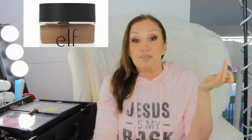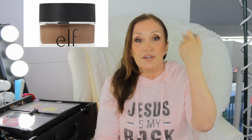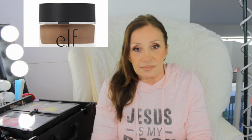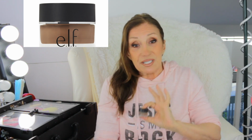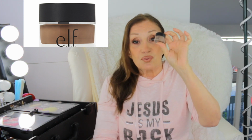I've been putting my eyebrows on before I do any skincare or foundation, and it seems to stick much better. Otherwise, I'm wiping off the serums, the moisturizers, the sunscreen, the foundation, and it has a hard time sticking. But I just put it on right after I wash my face and then do my skincare. This works so good.